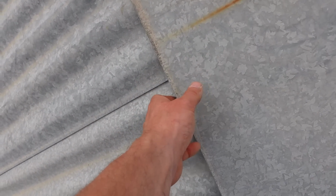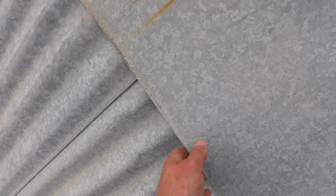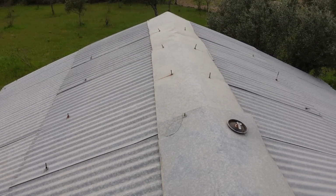Initially we were going to reuse this roof piece, which we might be able to do something with in the future, but we've just gone for a brand new one. We're going to actually reuse this and just spray paint it. But just in case it didn't fit, we've also picked up the other one because it wasn't that expensive. We can reuse that for something else in the future.